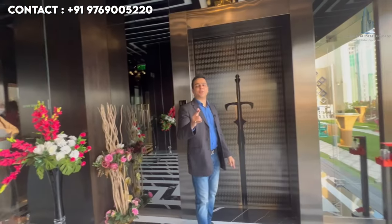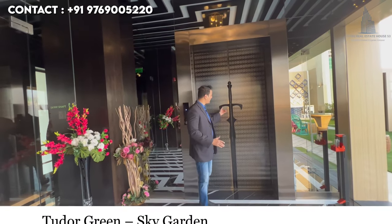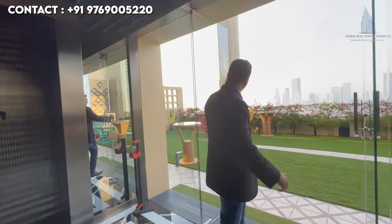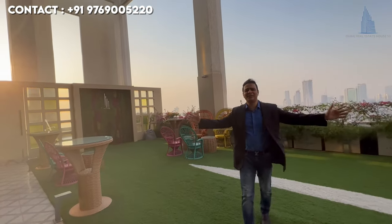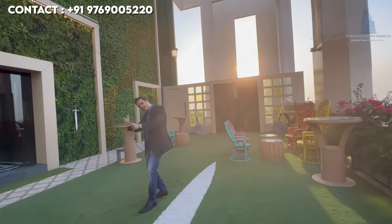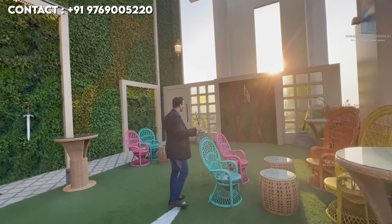So guys, we have reached the 26th level. That's the Sky Garden area. Again, the theme is fantastic. The Excalibur, the lights, the colors, black and white, it's stunning. And here we enter the Sky Garden. This is where you have fun. This is where you throw parties. And this is where you start grooving, man. That's where you groove. So it has a stunning view all over.